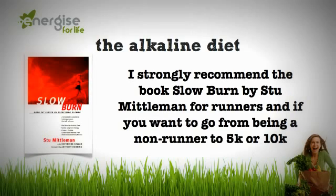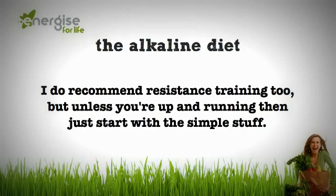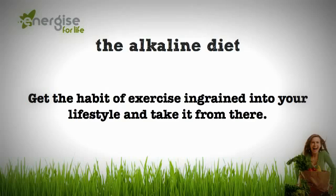So I strongly recommend the book Slow Burn by Stu Mittleman for runners. And if you do want to go from being a non-runner to running 5k or 10k, I also really recommend the iPhone app called Get Running, and there's a link to that below this video. I also do recommend resistance training as well, but unless you're up and running, then just start with the simple stuff. Get yourself a base level of fitness, get the habit of exercising really ingrained into your lifestyle, then you can start to build on it.